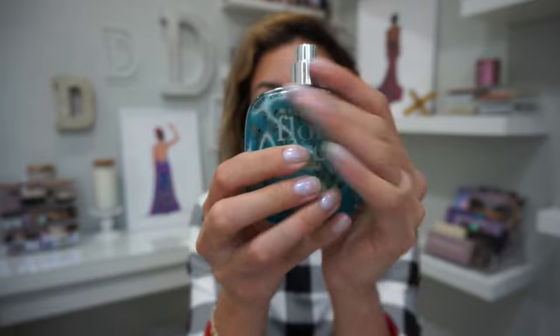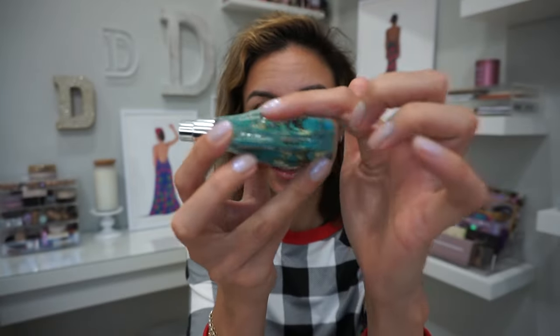Are we doing it? New year, let's start this off strong. All of their packaging is 100% recyclable. It's awesome, there's no plastic on it. All right, are we ready? These are their bottles. It's clear in the front, the image is on the back. Oh, I'm nervous.